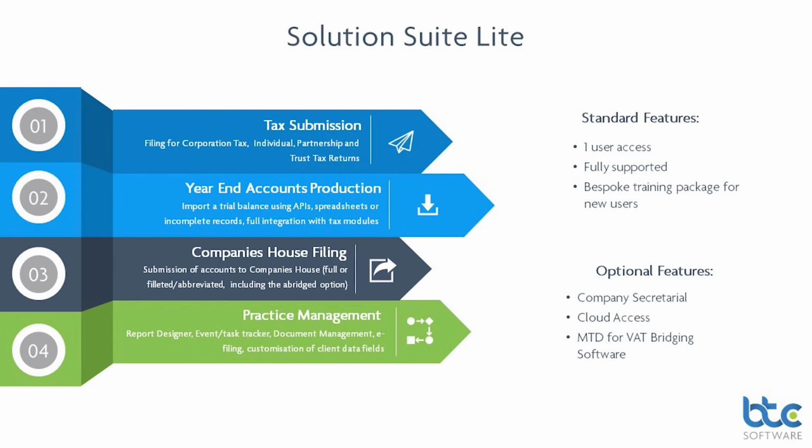Companies House filing is included within the solution suite Lite as well, whether that's full, filleted or abbreviated accounts. And then you've got practice management as well, which is becoming more and more important.